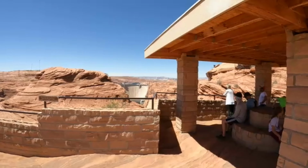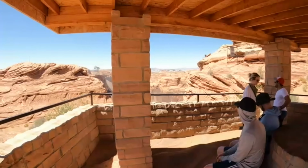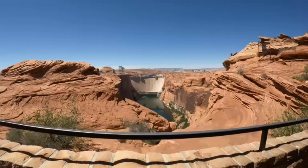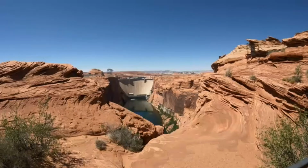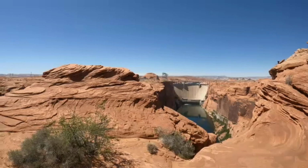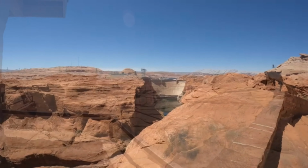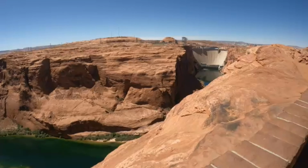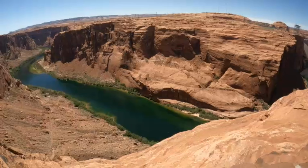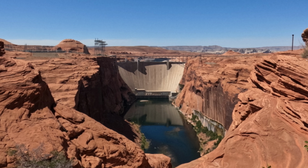We are on Glen Canyon Dam Overlook. It's an easy access from the town of Page on the Scenic View Road into the Overlook Drive. There's 5 miles downstream to the Colorado River, or 12 minutes drive from the dam to Horseshoe Bend.